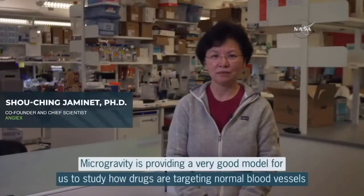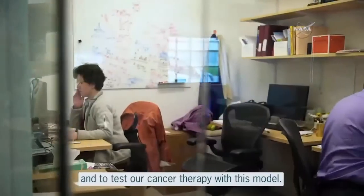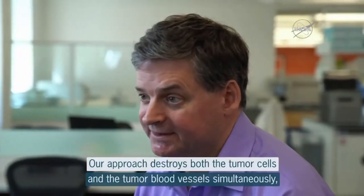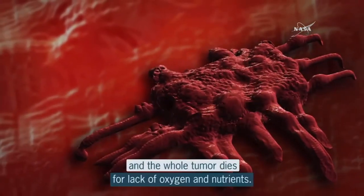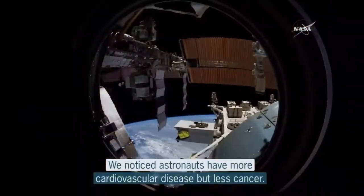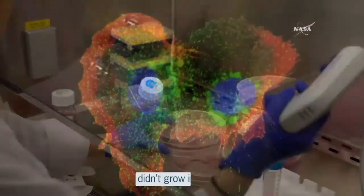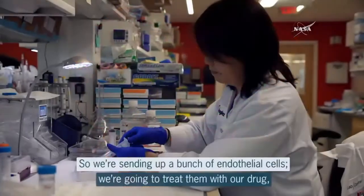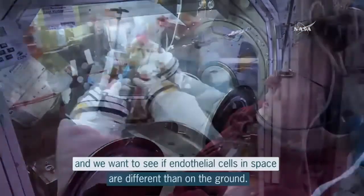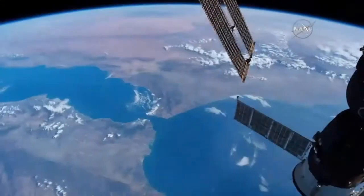Microgravity is providing a very good model for us to study how drugs are targeting normal blood vessels and to test our cancer therapy in this model. Our approach destroys both the tumor cells and the tumor blood vessels simultaneously, and the whole tumor dies for lack of oxygen and nutrients. We notice astronauts have more cardiovascular disease but less cancer. And we notice endothelial cells, which are the type of cells that make up blood vessels, didn't grow in space. So we're sending up a bunch of endothelial cells. We're going to treat them with our drug. And we want to see if endothelial cells in space are different than on the ground. NGX's mission is to cure cancer, and microgravity may provide that opportunity.